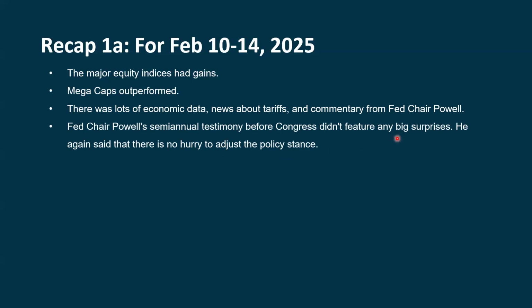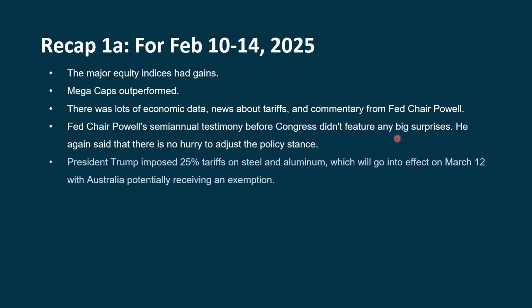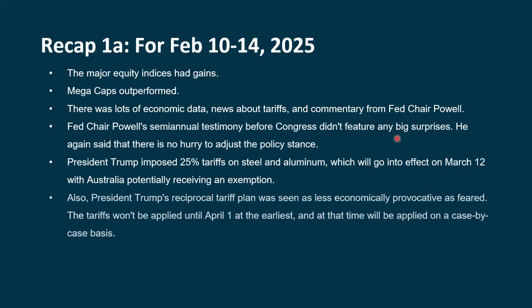There's really no hurry to adjust the policy stance. And then President Trump imposed 25% tariffs on steel and aluminum, which will go into effect March 12th, with Australia possibly getting a pass on that. Also, there's a reciprocal tariff plan saying, okay, you put a tariff on us at 10%, we're going to put a tariff on you at 10%. And if there are already tariffs between us, we're going to make them equal. And it's seen as less economically provocative as feared. The tariffs won't be applied until April 1st, April Fool's Day at the earliest, and at that time it'll be applied on a case-by-case basis.